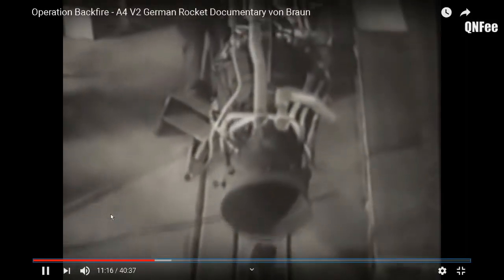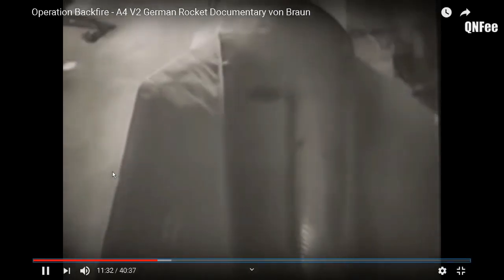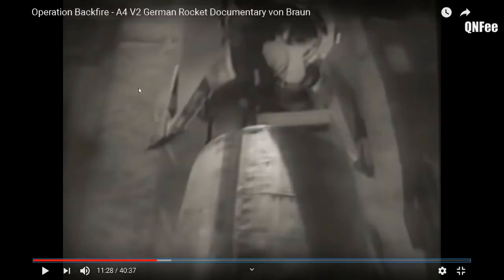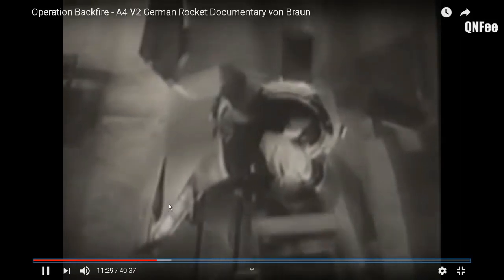This rocket has the motor attached to the tank compartment, which is now complete. The other half shell has been added. But the control compartment is not on the rocket yet. Now we see a tail unit ready to be added to the rocket. Wiring is being connected so that the rocket can be tested for electrical continuity.